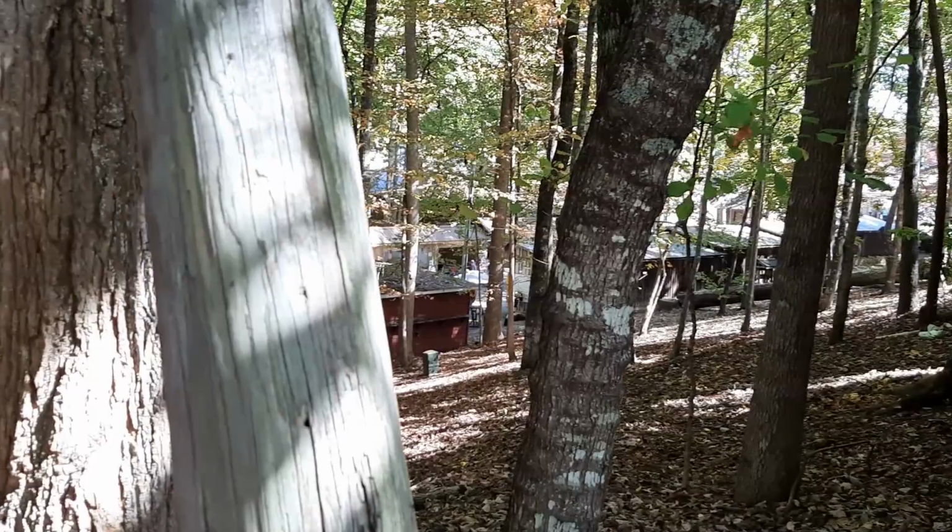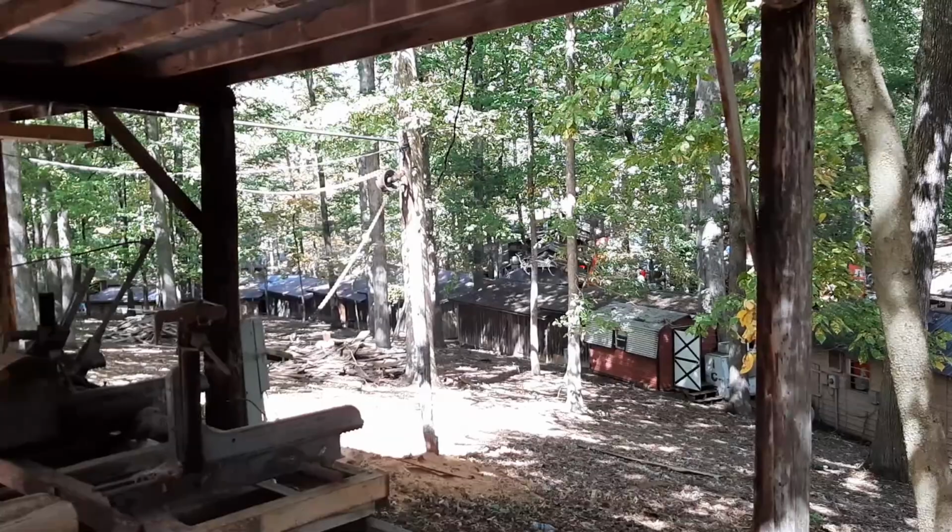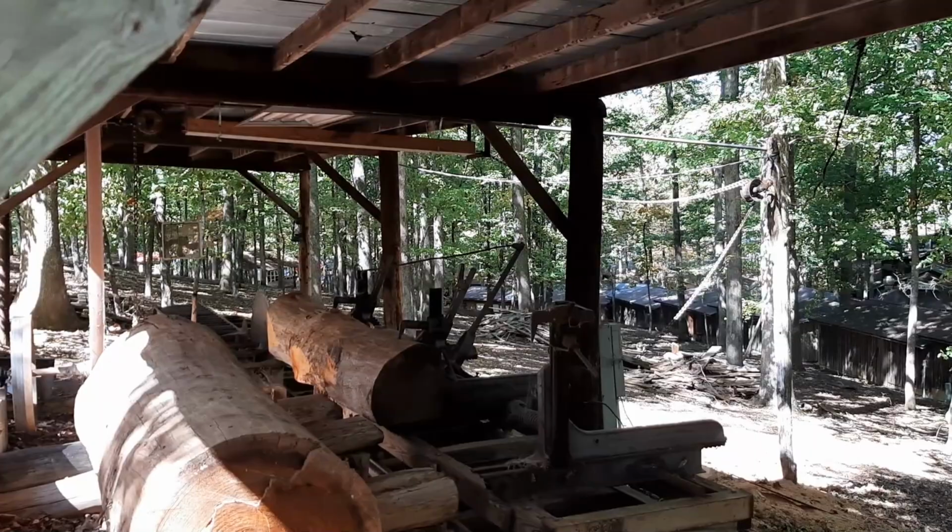This is from up top looking down a little bit at the vendors. There's multiple legs to this. And you can see that this goes on for a long ways. Lots of demonstrations too, on wood and moonshine and soap and hominy.